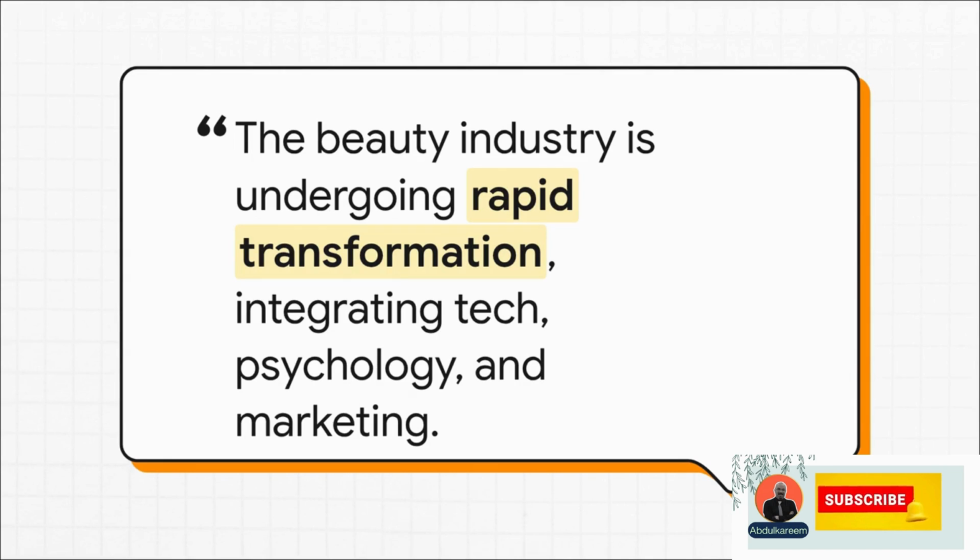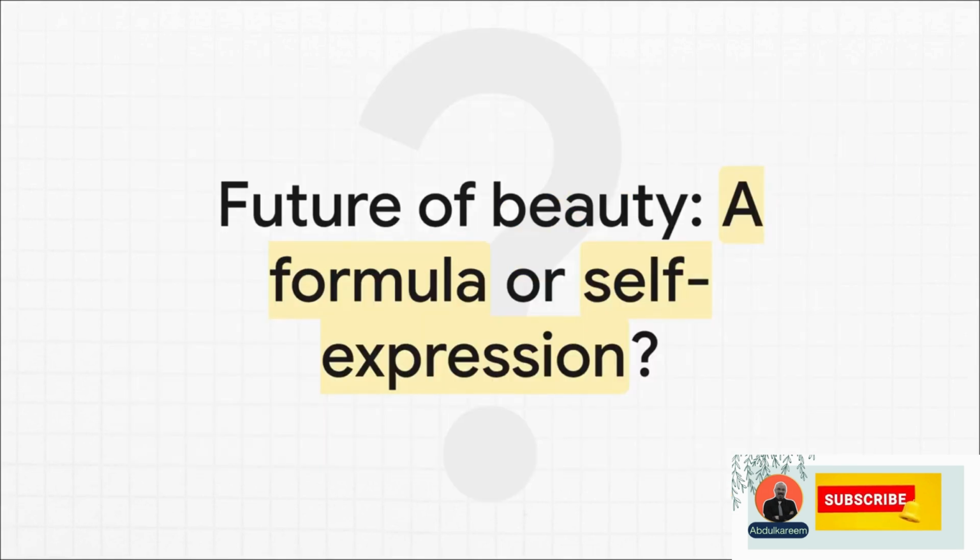As one analysis puts it, the whole industry is transforming by blending technology with psychology and marketing to create products that are more personal and more effective than we've ever seen before. Which leaves us with a really fascinating question for the future, right? As science gives us the power to create these perfectly personalized routines, does beauty just become a precise formula that we have to follow?